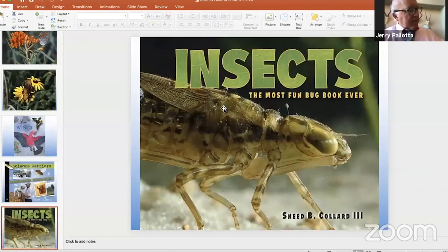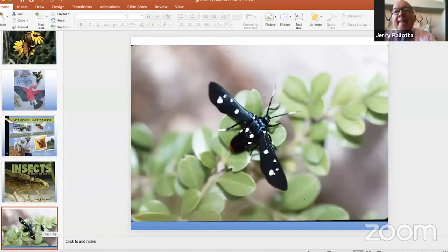Hey, I have something that feeds right into that. Okay, let's see. I'll go back to sharing the screen here, and let's see if I can find it. Oh, there. I think that's the same group of critters, Jerry. Is that a moth? It's a polka dot wasp moth, or an oleander moth. It's down in Florida.